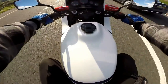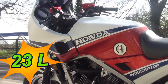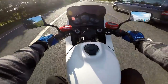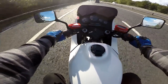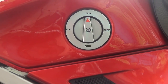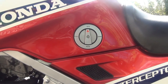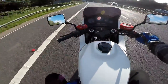The great feature of this bike is the fuel tank. It's got a massive 23-liter fuel tank, which means if you take it steady and stick to the national speed limits, you might actually achieve something like, I don't know, 240 miles of range. The fuel tap is actually positioned on the tank, and also the knob is quite honestly massive. There's no way you'll have trouble switching from on to reserve when it comes to that moment.